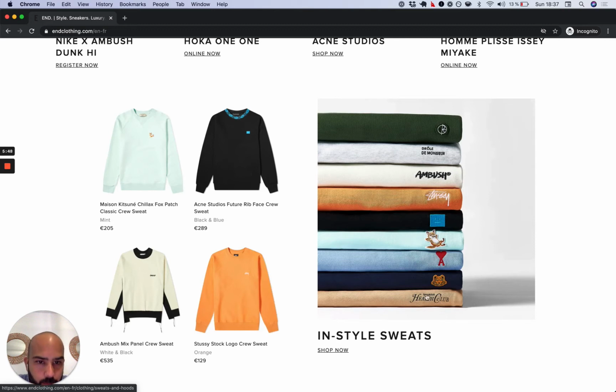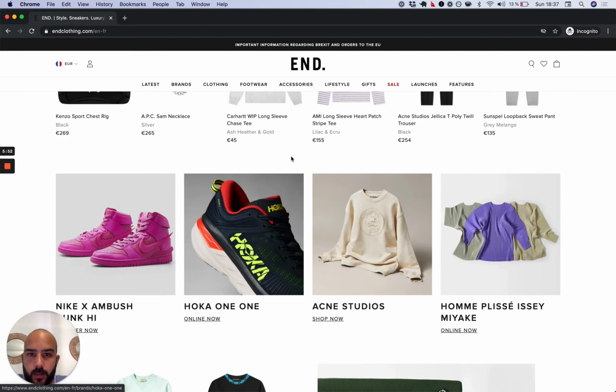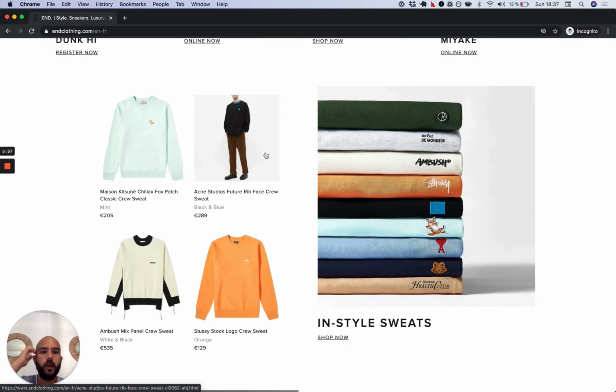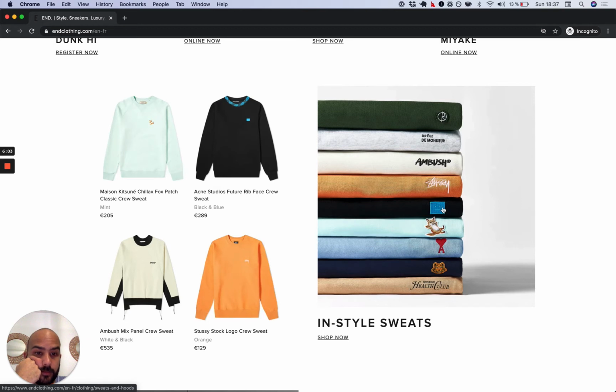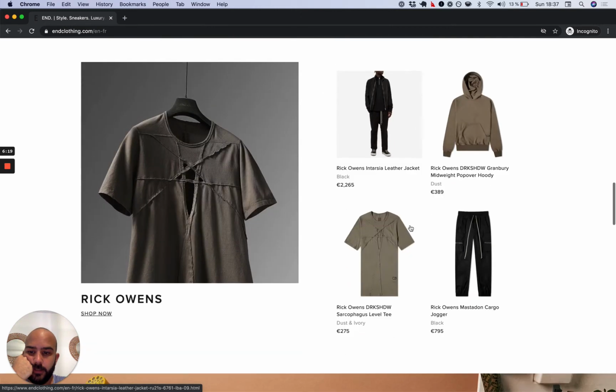I kind of like how they do this, because I can see that given their collections and the products they put forward, they rely a lot on the brands that they're selling, and that's basically their goal. So they're doing it the right way by featuring some kind of visual where you can see all the sweats that they have, to see all the variety by colors and brand, just featuring the brands. That's a great picture there.